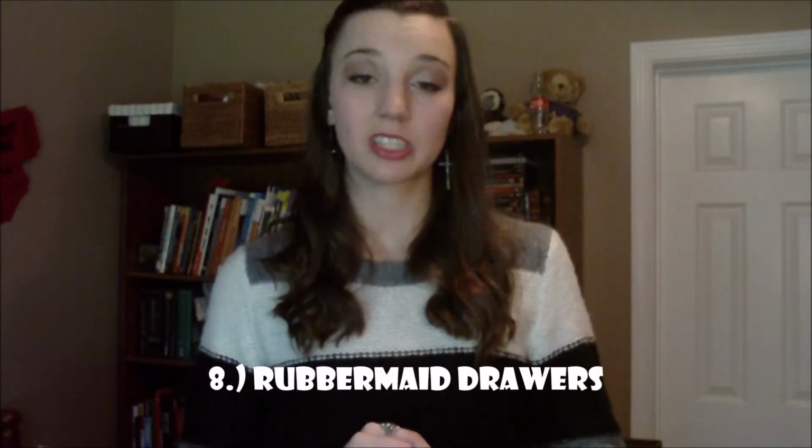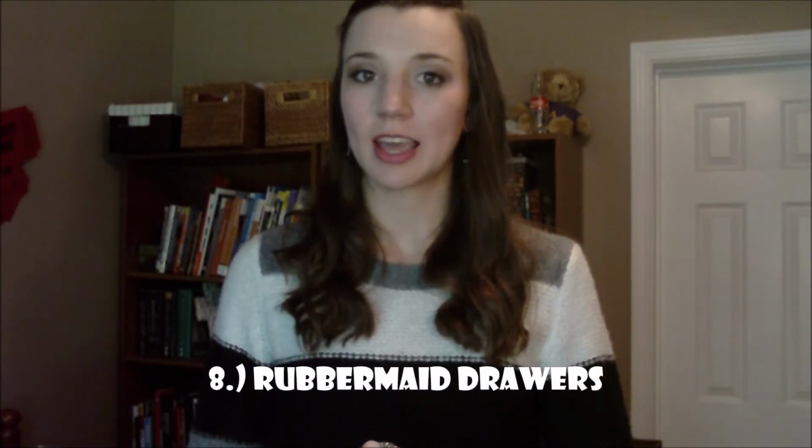Number 8 is Rubbermaid drawers. This is for extra storage in case you are like me, sorry roommates, and you like to have options. I'm also driving to the program, so I don't have to worry about weight limits and stuff. From watching the vlogs, they provide a dresser and a nightstand and a closet, but you have no guarantee on how big the closet is going to be. Hey, that rhymed!